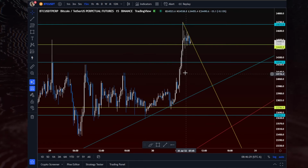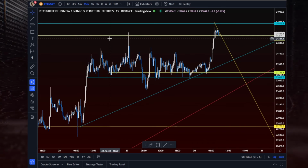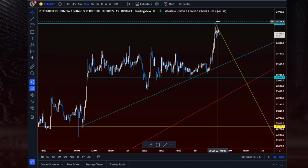Not something I would trust. But at least we have our final targets now. At least we're in this part of the move where we can actually pull back.